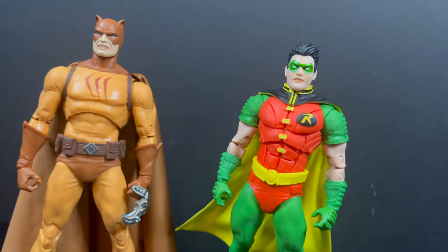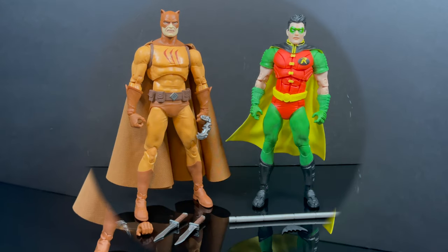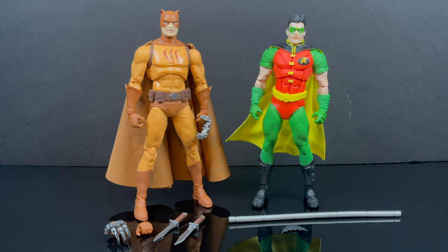Like a man dressed like a cat, right? And speaking of which, here is Catman and Robin all out of the packaging.